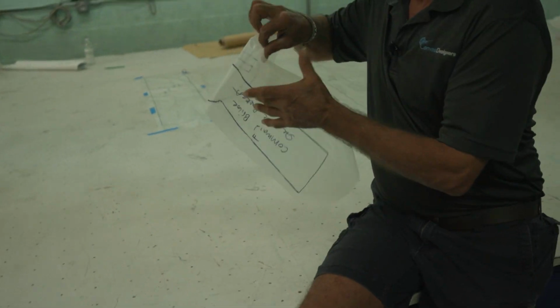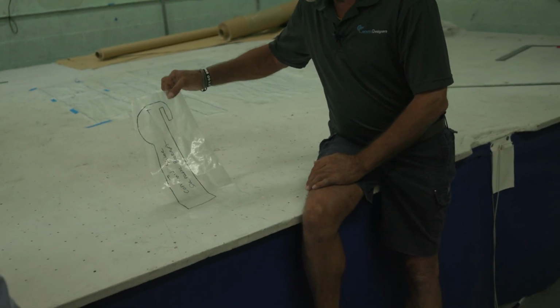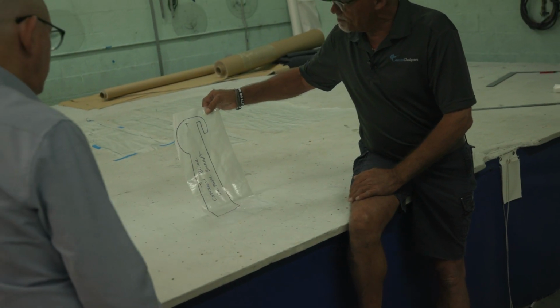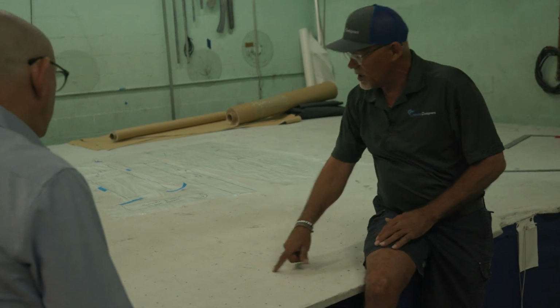The old days of putting brown paper up or plastic up, or even the fabric in the early days, marking it with, in the early 80s. That's a side pattern to a cushion. Okay. We're going to lay it out on this table. You see all the drilled holes. It's going to vacuum these patterns down.